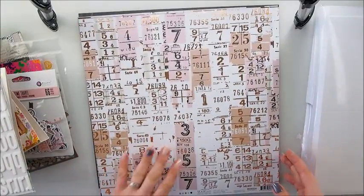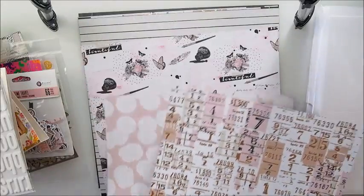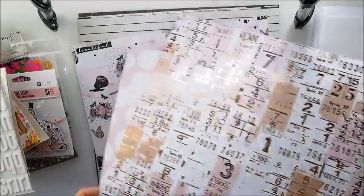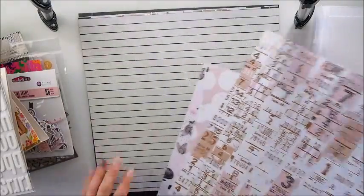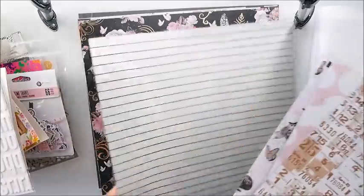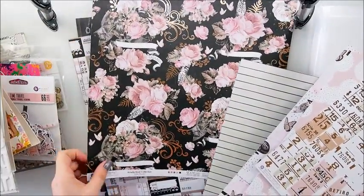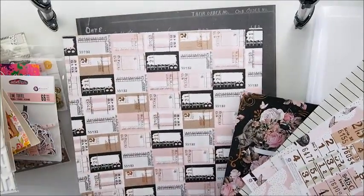Let me show you the papers, because they are very, very pretty. I hope you can tell that they are shiny here. This is lovely and a bit shiny. So those are 12 by 12 papers. Mostly it's Amelia Rose, as far as I can see. A shiny, shiny one. Really, really pretty.